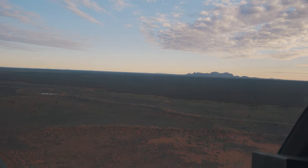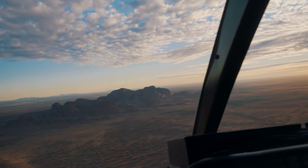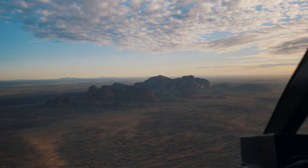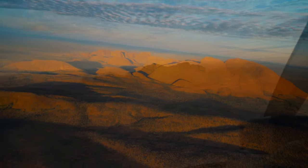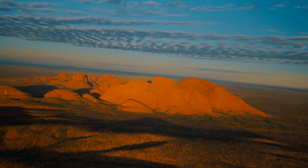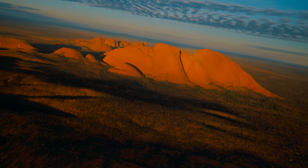Now, I thoroughly recommend if you ever come to this part of the world that you make sure Kata Tjuta is very high on your priority list of things to see. It's a very special place. The geology is absolutely stunning, incredible. There are a couple of walks you can do around Kata Tjuta, and I really thoroughly recommend it. So let's start with a quick shot from the helicopter of Kata Tjuta.